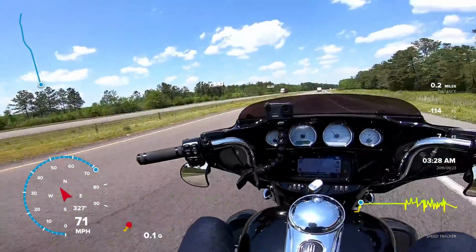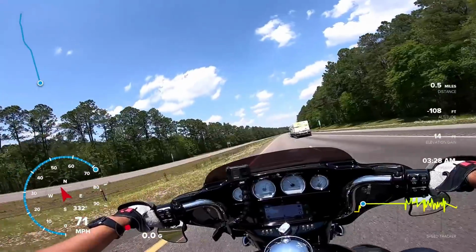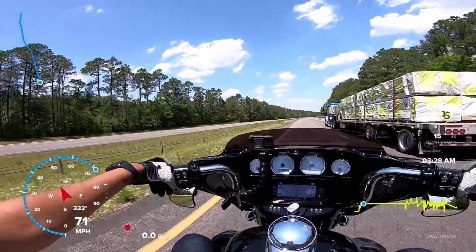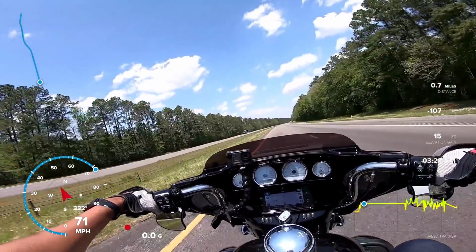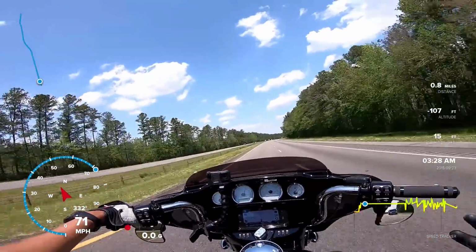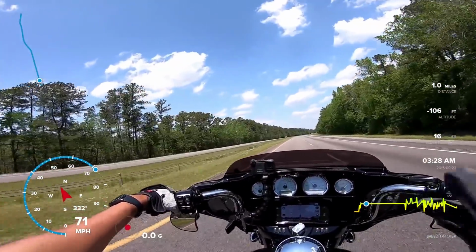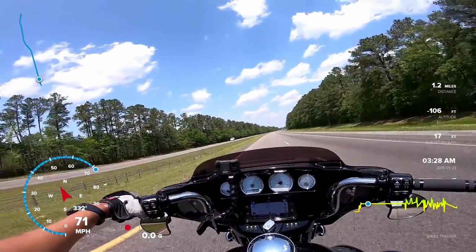Get in this lane here. I don't know how long it's going to be. Not on a curvy road, not on the mountain road or anything like that, not cruising beside the beach. But for those people that like to get out and put some miles on their bike, 500-600 miles on the interstate when you're traveling, you're going across country, this video's for you. Let me give you some advice, or tips I would say, for traveling long distance.